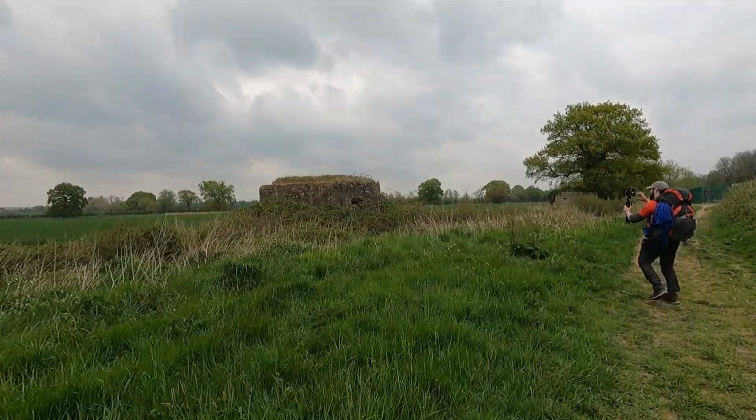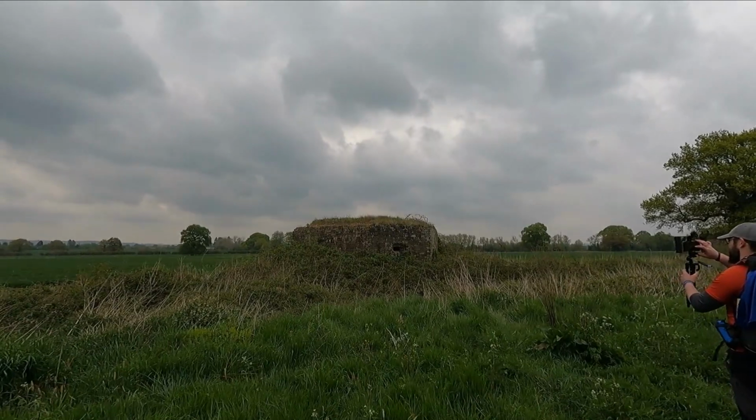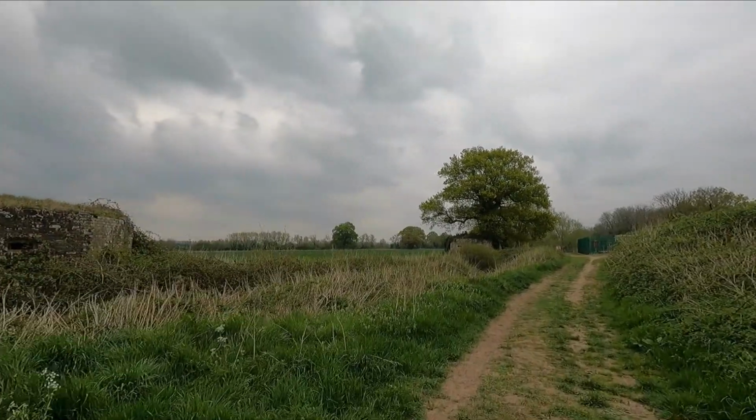Right, we're just coming up to the fourth lock along the River Medway, along the stretch we're doing, and we've come across another pillbox. And then by that big tree over there is another pillbox. So pillboxes 3 and 4.